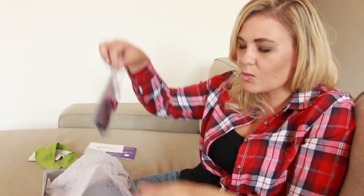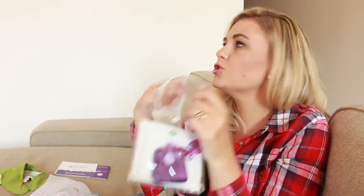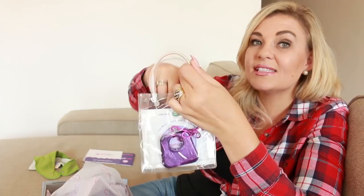Very, very cute. Another product as well, which is a necklace. And obviously, guys, if you go onto their website, there is a whole range of items, so you can choose your color preferences, etc. But this is what comes inside the teething kit. So you'll get a bracelet and you will get a necklace.